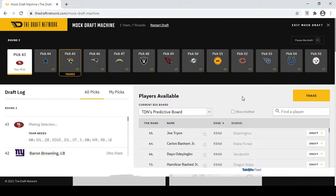49ers fans, if you're watching this right now, you guys are probably shaking your heads, trying to forget this entire 2020 season. And I think that Dayo Odeyingbo would be a suitable edge rusher replacement if there's another injury there. And if not, he just adds a little more depth to the position. And in 4 years with Vanderbilt, Dayo Odeyingbo had 126 tackles, 12 sacks, 1 forced fumble, and an interception.